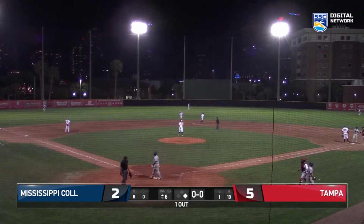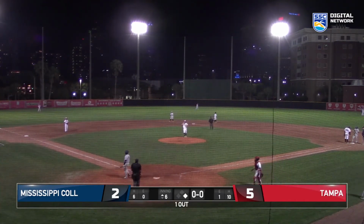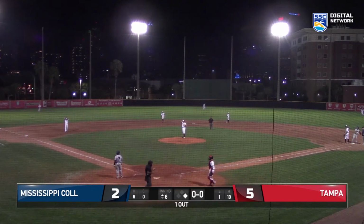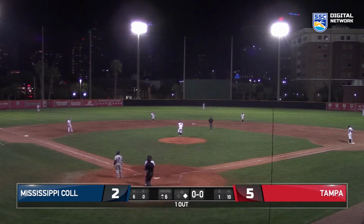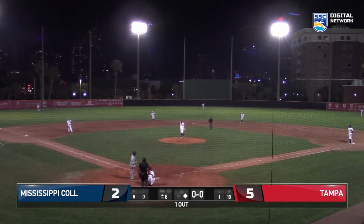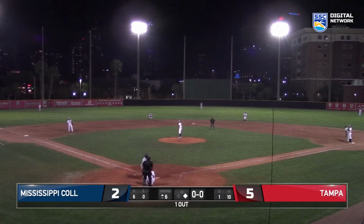Well, like you said, 1 base hit, and they'll probably start roaming up a righty. Batter is the catcher, Derek Latham. Ross is currently at 39 pitches, so. Catcher Derek Latham to the plate now with a man on first, 1 out.